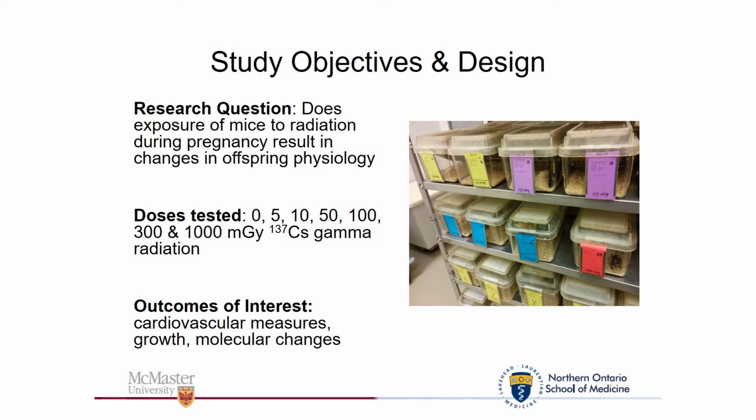So we tested many different doses, both low doses from 0 to 100 milligray, but also some higher doses as well, the 300 and 1,000 milligray doses. The mice were irradiated using a cesium-137 gamma source, and our outcomes of measure were all after birth in the offspring. We looked at cardiovascular measures, growth, so we measured body weight in the animals, as well as molecular changes, which I'll be getting into.